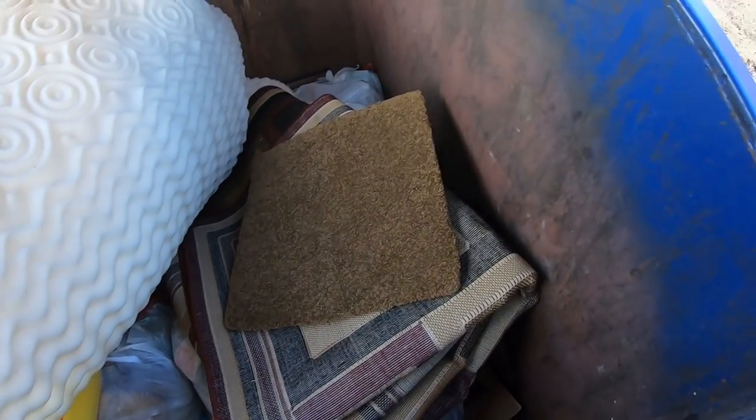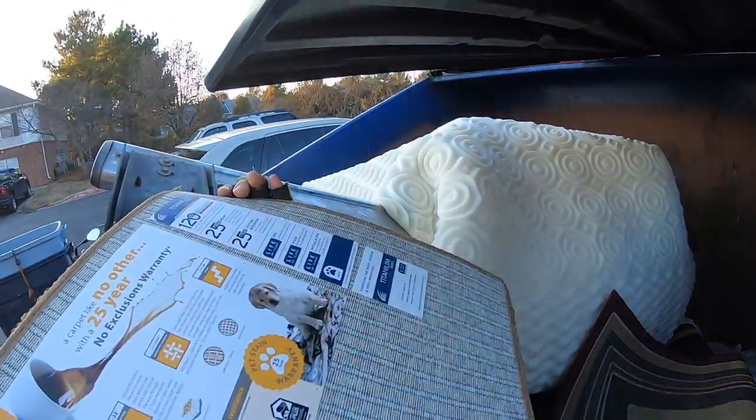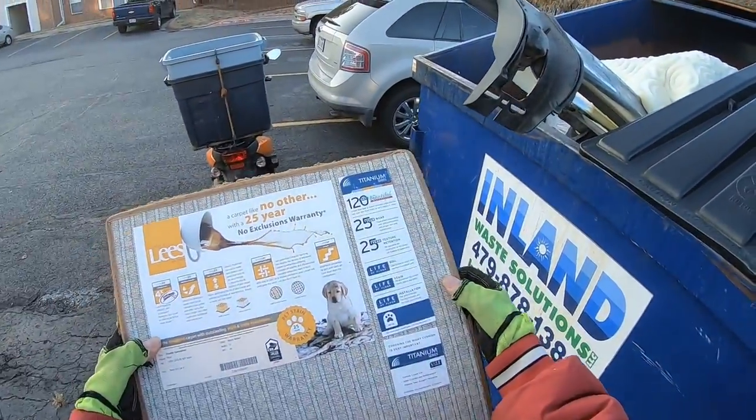This rug, actually, I'm kind of under the impression that that is brand new. Let's see if I'm right or not. No, that's not brand new. Never mind. That little scrap there is nice though.